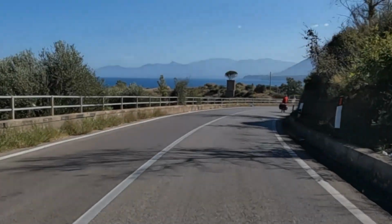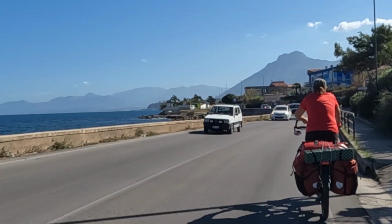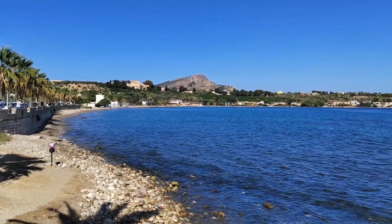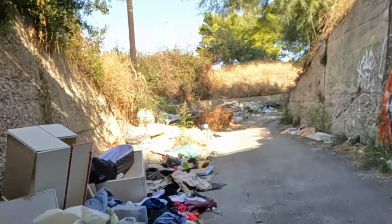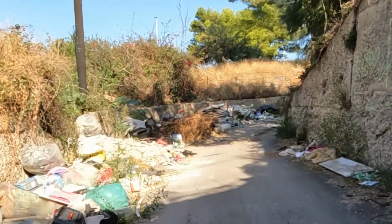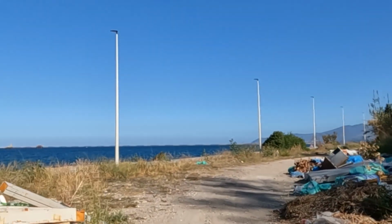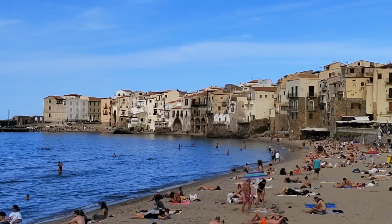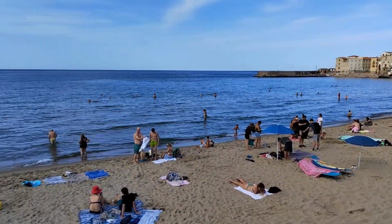We continue along the beautiful and steep northern coast of Sicily to Cefalu. Despite all the beauty of this coast, there is unfortunately a huge problem here too. The people here abuse their beautiful landscape as a garbage dump. We come to Cefalu and stay for 2 nights. It's end of October, but the city beach here is still busy.